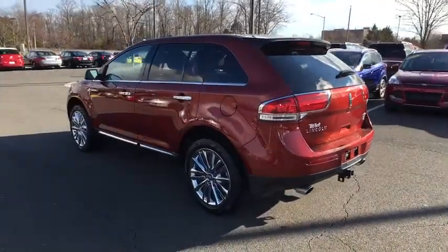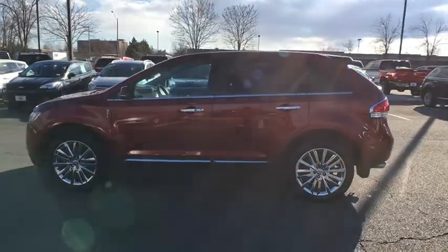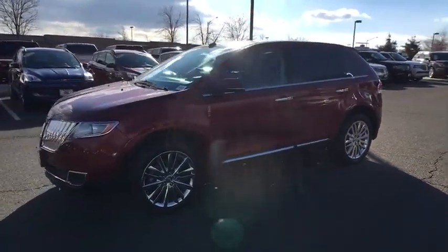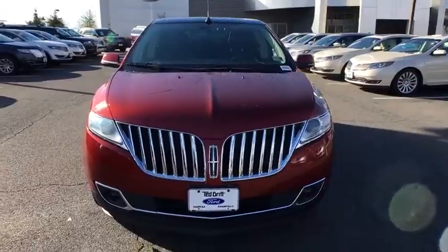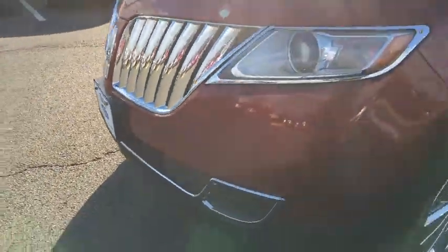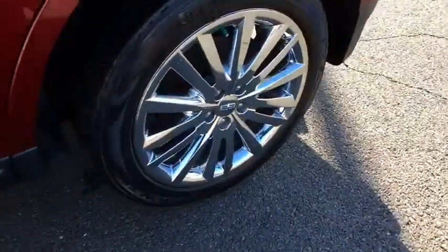Here are some of this vehicle's great options. Traction control, power passenger seat, dual airbags, alloy wheels, power steering, four-wheel disc brakes, electronic stability control, security system, power windows, compass, CD player, rear window defroster, fog lights, heated front seat, trip computer, Sirius satellite radio, brake assist, tachometer, remote keyless entry.